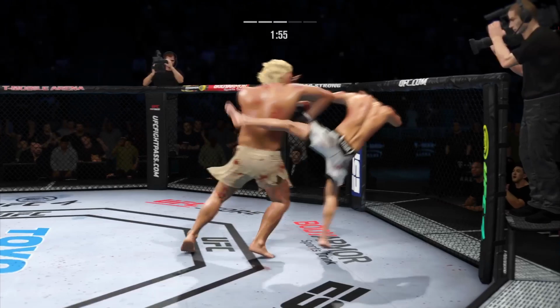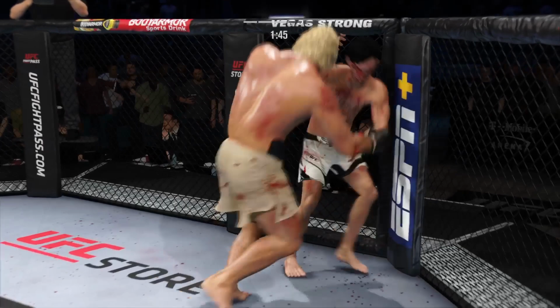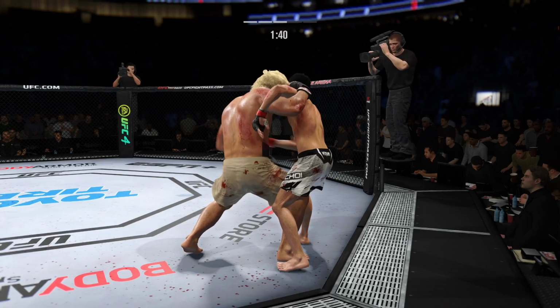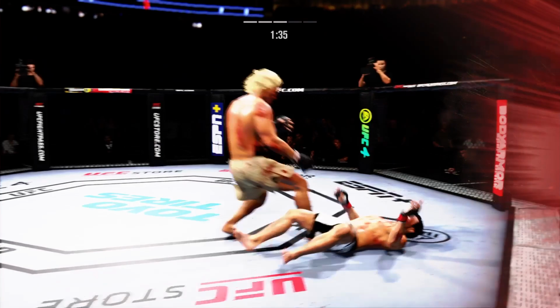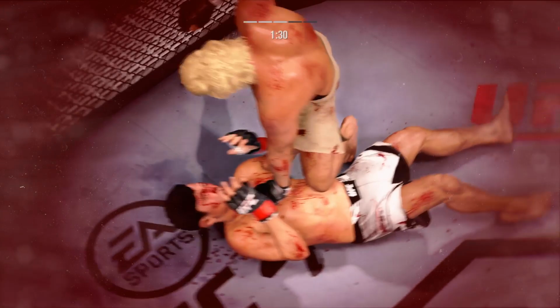What a punch. He lands the head kick. That one. Oh! He didn't like that left hand. Crazy accuracy and efficiency with these ground and pound strikes here. If you're the opponent, you got to intelligently defend or the referee's going to stop. Because he knows that he can get the finish.